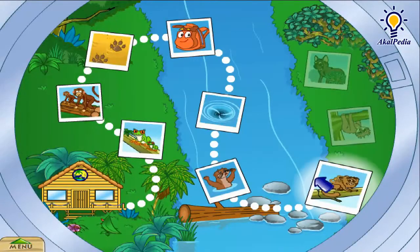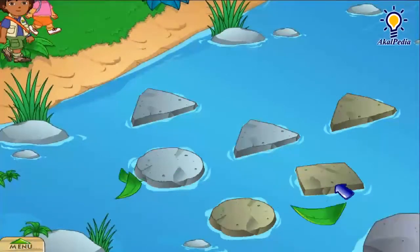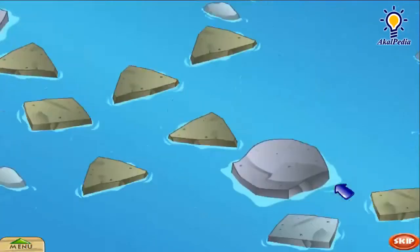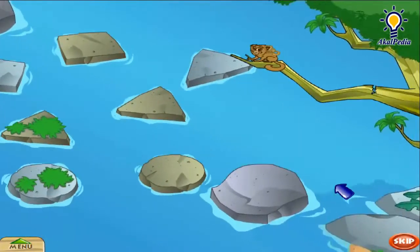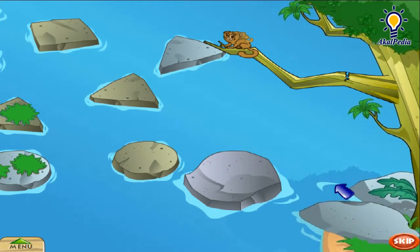Diego and Dora, select the glowing picture and click the camera. Escucha! Listen! See you! Help! Marmosets are in trouble. Look! The branch is breaking! We've got to save them.